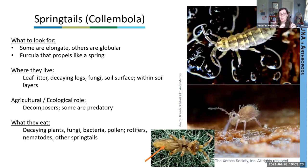Our next group are springtails. Springtails get their common name from a structure that they have on the underside of their abdomen, seen here with this orange arrow. This is a furcula, and it really is just a propelling structure that moves these animals across and through the soil in a springing motion. Many Collembola, or springtails, are globular and have this round, rotund body, and a few also have a more elongated body, like you can see in the upper picture here.